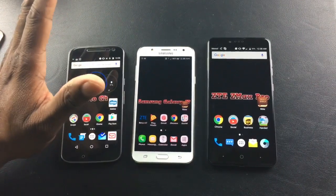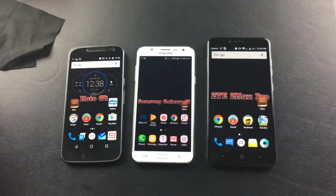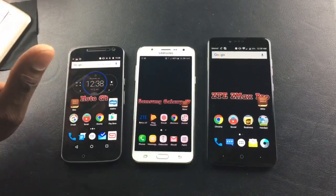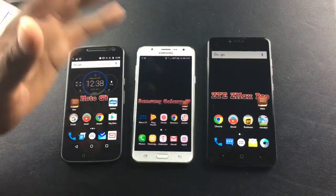Here's the thing. Technology changes very fast, and we know this. And it is what it is. Companies are going to battle it out like you guys battle it out in the comments. We want to get the best. Well, I don't think you're ever going to be able to just get the best, because the best keeps changing. The best keeps getting better.